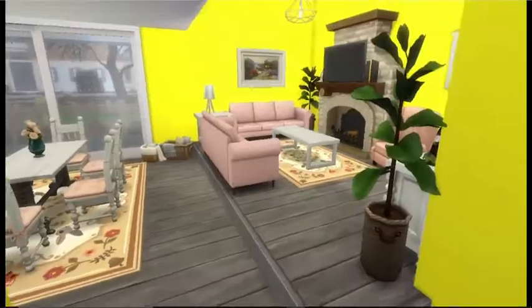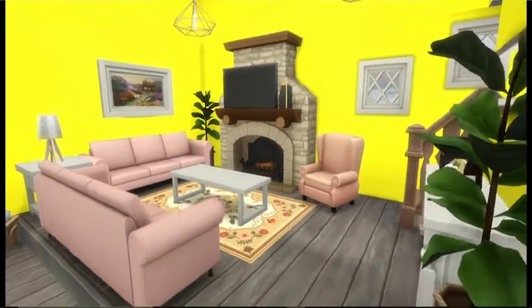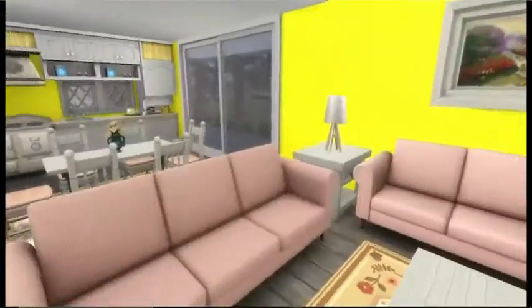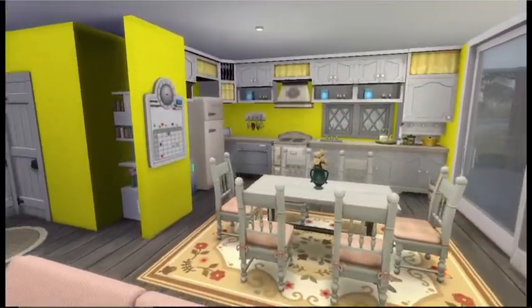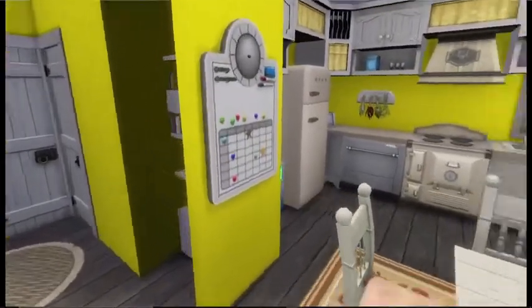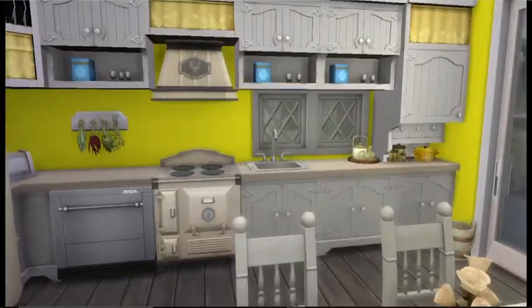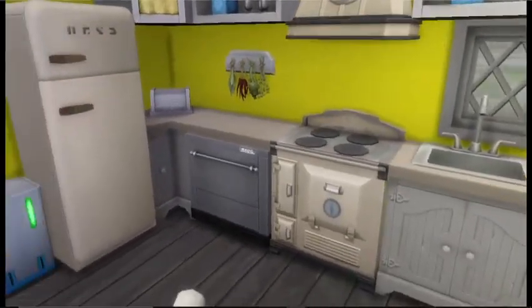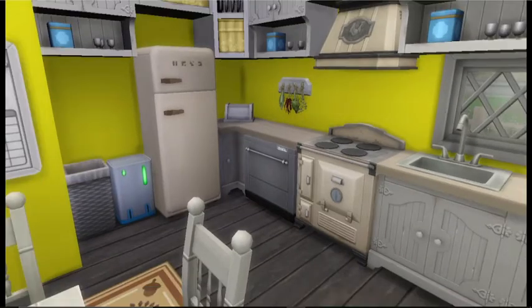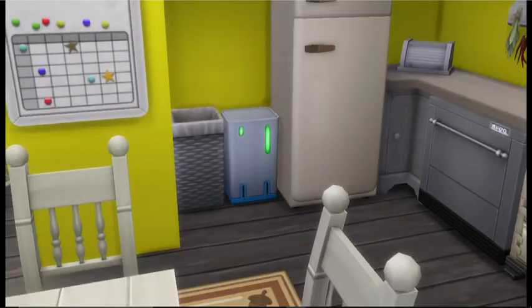We have a step up into this beautiful living room. I love this living room. It's my favorite part of this whole house. And then you look over here, and you got the beautiful kitchen, which also I love as well. I wanted them to have a little parenting thing for curfews. And I do think I want to give them maybe a coffee pot. Don't know, but I do got that trash can. Shout out to Tyra. Got the trash can in here.